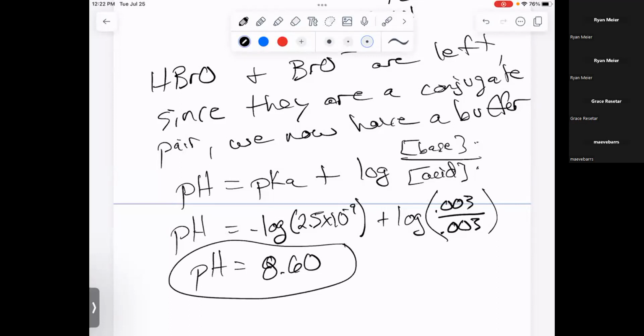Now, of all the things we do all semester, I think these are some of the hardest problems that we really encounter. The only one that gets slightly harder, as we'll talk about on Thursday, is for titration specifically. If we're at equivalence points for strong, weak titrations, those get kind of ugly. It's basically all of this plus one extra thing.